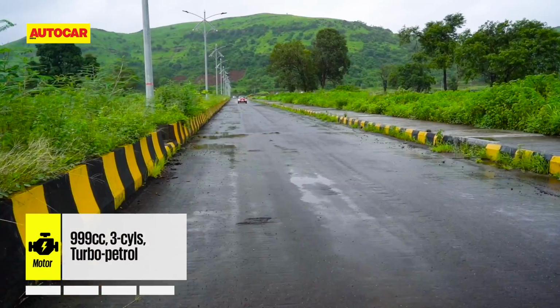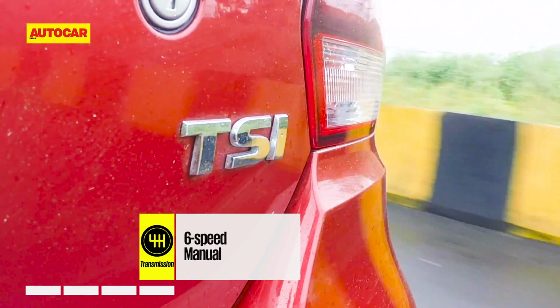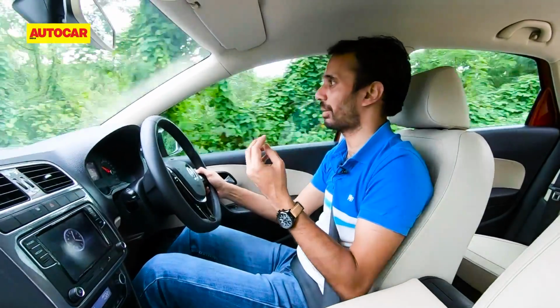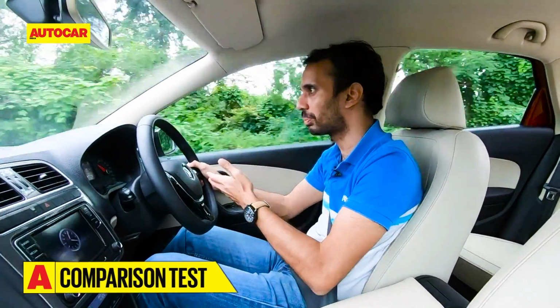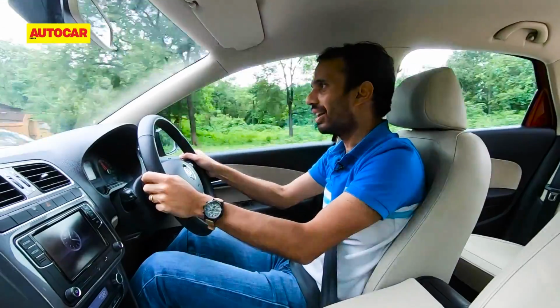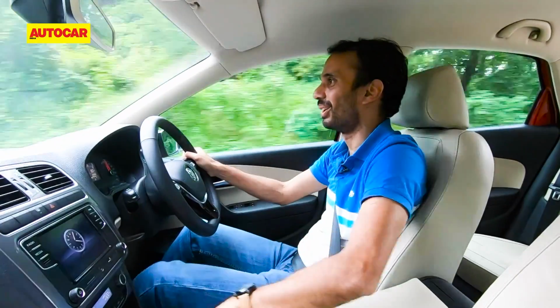And the new 1-litre turbo petrol engine has also completely changed the character of the car. Now it is a turbo and there is some lag, but it's very minimal. In fact, power comes in quite early at around 1500 or 1600 RPM. It begins to build up, so as you put your foot down, it's a nice smooth pull all the way, and you'll have smiles all along.